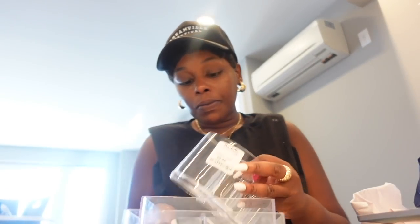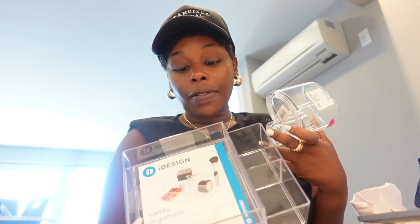I did go to TJ Home Goods, like I said. I actually went to Marshall's as well. So I went to Marshall's and I picked up this acrylic set. I needed an acrylic set for my makeup. I got this one mainly for the brushes, just to organize the brushes. And this one for the makeup.